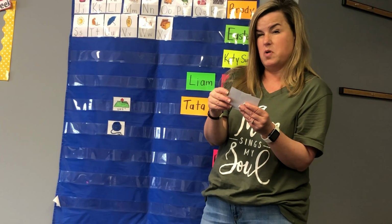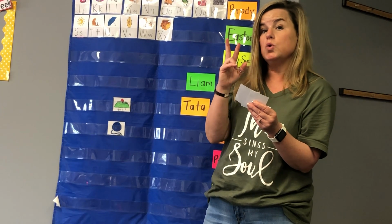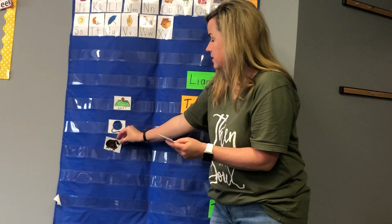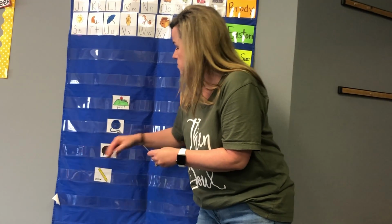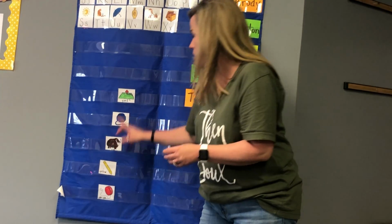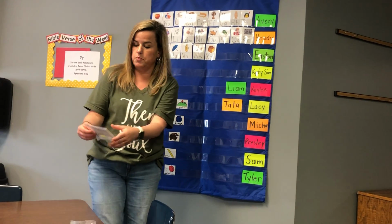Remember what that animal was? Kind of looks like a bull, but it's called a yak. And he was playing with a yellow yo-yo. All these words have that y sound, okay? We're going to look at a yellow book in just a minute.